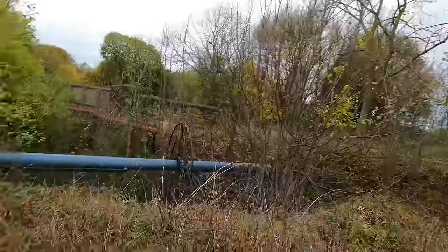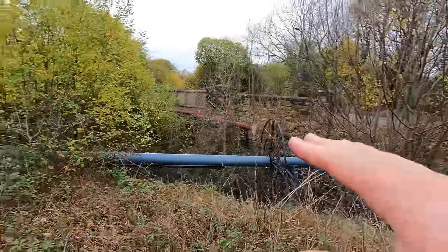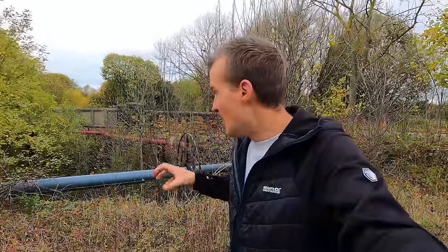But this here, I think I've actually stood on top of the trackbed at road level. So the only way we're going to find that out is to get down onto that trackbed and see what it looks like under the bridge, and see what it looks like what we're standing on.